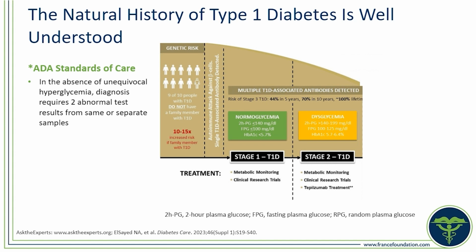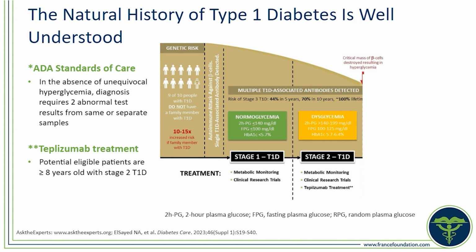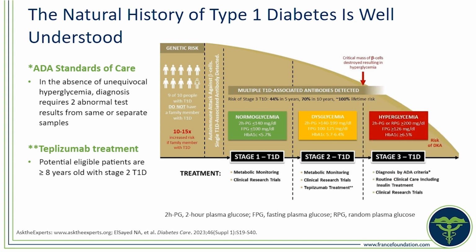During this stage, the patients can continue to be monitored or followed over time by healthcare professionals. But there is also a treatment that we will talk about later that some patients 8 years and older may be eligible for once they are in this stage of diabetes. And then as the beta cells get really stressed and cannot make enough insulin to keep blood sugars normal, a patient enters stage 3 type 1 diabetes and requires insulin therapy.